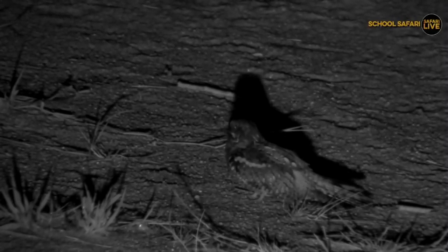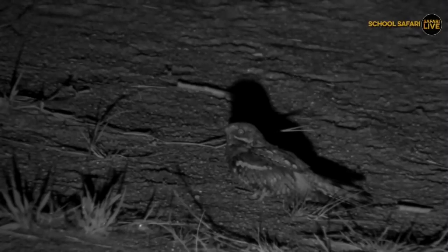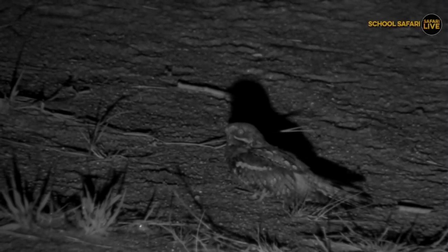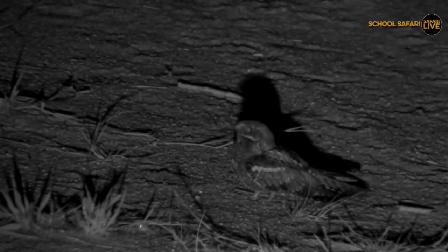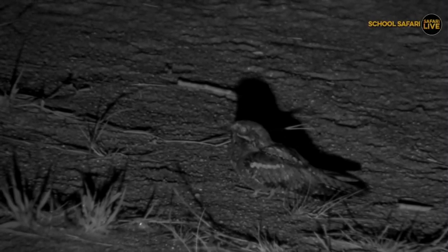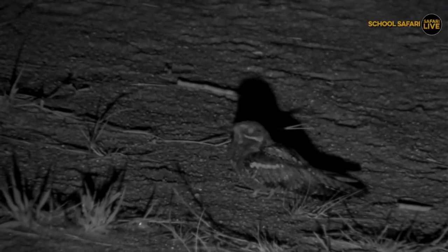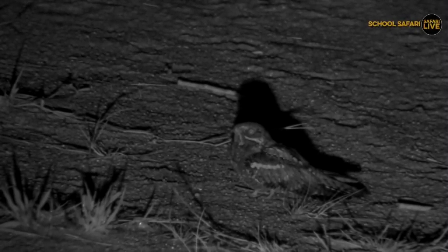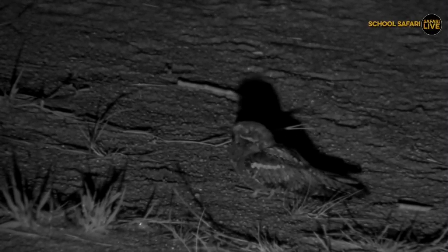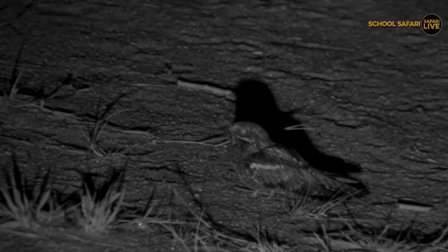And also, while it sits and waits, it's just going to fix its feathers. Now, birds have to constantly keep preening themselves, that's the word we use when we're talking about birds grooming themselves or cleaning themselves. We call it preening. And in order for them to fly, and especially a nightjar that needs to swoop up very quickly, it needs to make sure that all its feathers are in check.